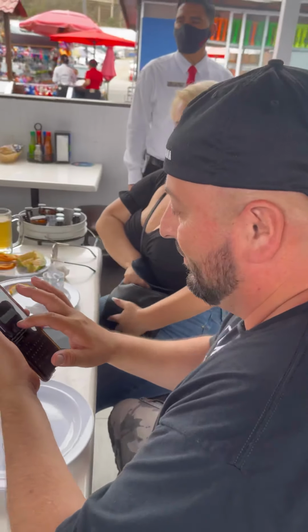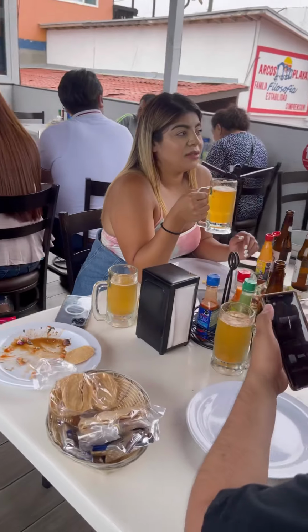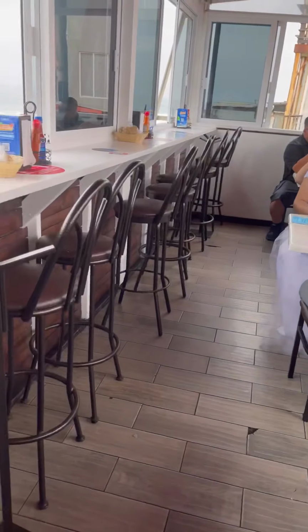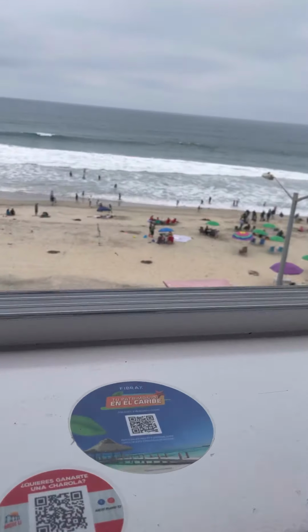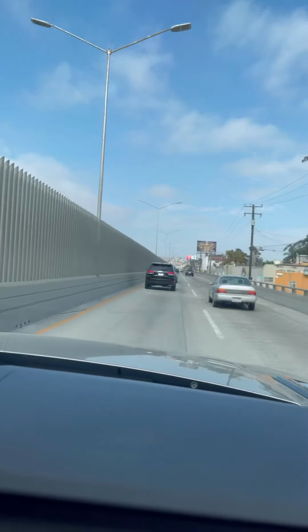Here we are pretending like we don't know we are being recorded. And here we are after a few drinks in our system. Don't worry, our driver sobered up before we drove off.